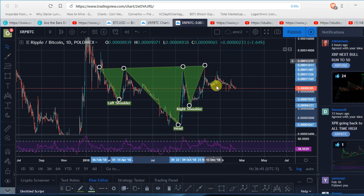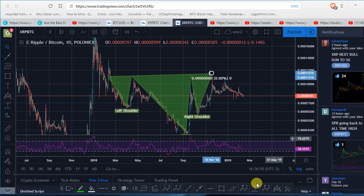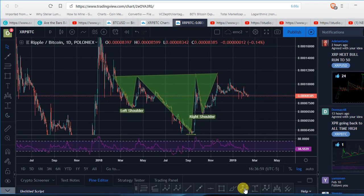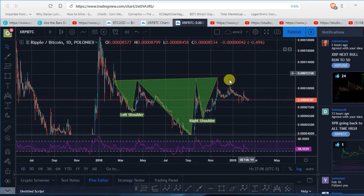Litecoin came back to this area, right? Came back to this area, even broke it. Let's see. All right, let's take a look at it. Litecoin came back to this area, broke it by like 10%, and then dropped back like 27%. So basically, that's the same thing XRP did, right?